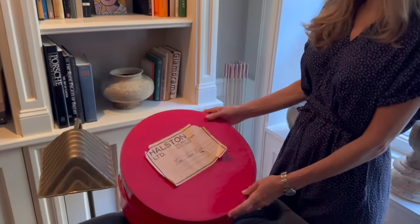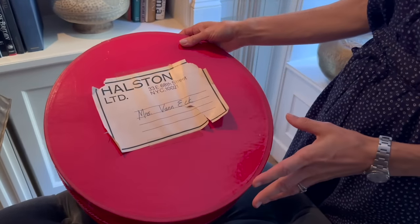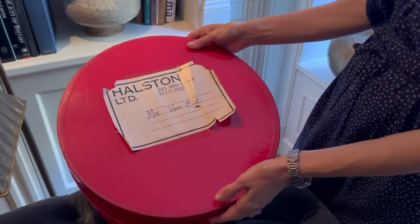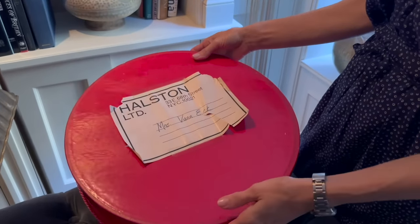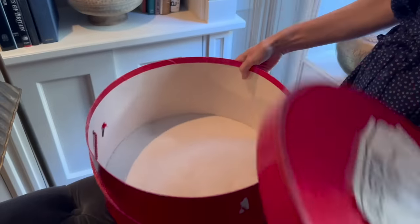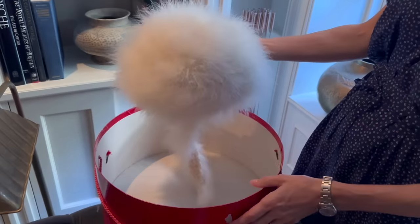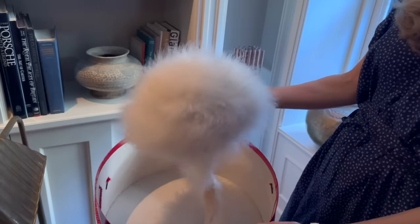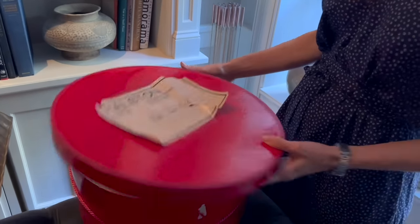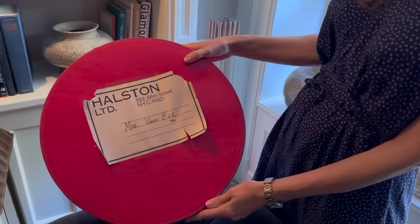Okay, so this is one of the fun things we found downstairs. Halston was a milliner before he was a designer of clothes, and this is one of his original hat boxes with his label going to some Mrs. Van Eck and of East 68th Street. For whatever reason, it was here. And I found it in the basement, and then I opened it up, and of course, oh yeah, there's a crazy little 1960s hat that Halston had sent to this woman, and it was still in the box. So now that has a permanent place in this house, and it's very inspiring.